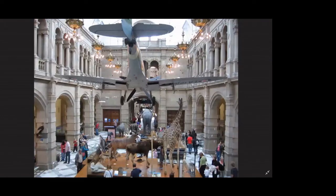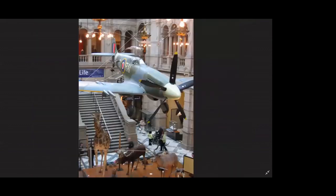Now you can see some of the examples of the taxidermied African animals during the Victorian era, before television and so on. People would see these things only in museums and they would marvel at them. And so this is a little bit of a throwback to a Victorian era museum display. The airplane you see there is a Spitfire, very famous World War II plane that was the workhorse of the Royal Air Force.